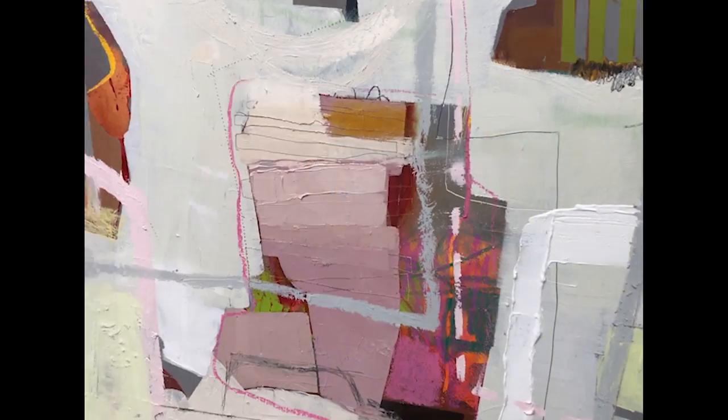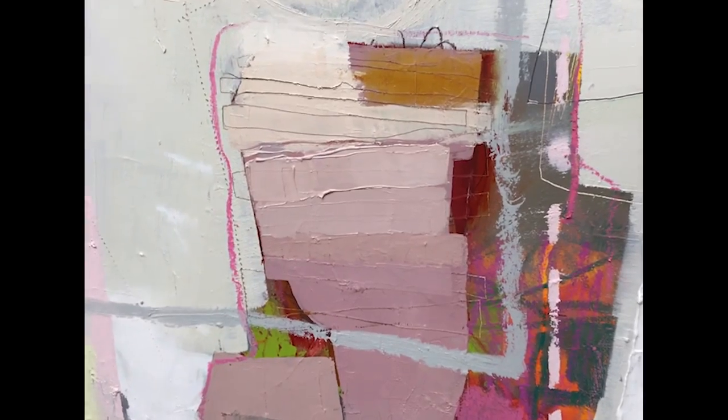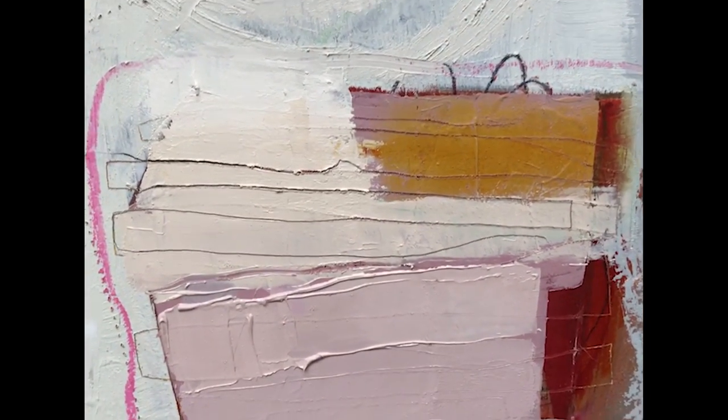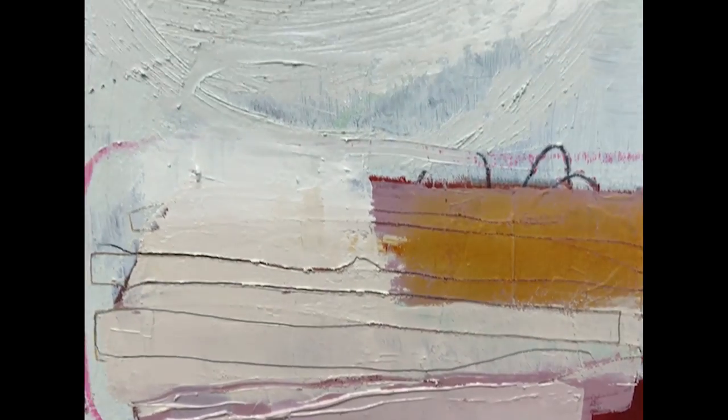Here is a close-up of what's happened with this little shape here. You can see I just put in some new marks into the thick paint. There's how thick the paint is over there. There's a gradation. It kind of bleeds into the background. There is the enhanced white around that circle there. And then here's a close-up of that shape.